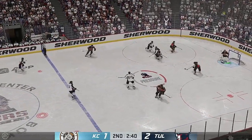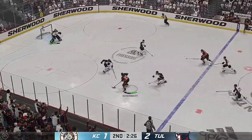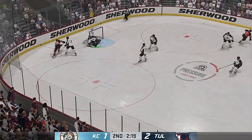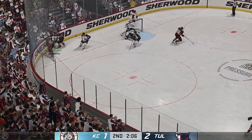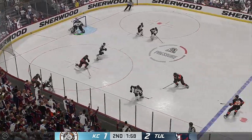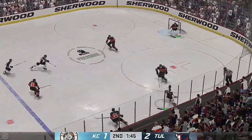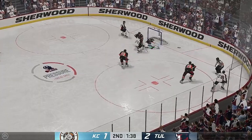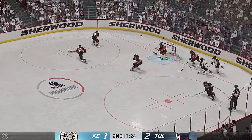Kansas City's got the puck along the wall. Takes the feed. Oh, he just got enough of that to keep it out. Sends it down low. Tulsa's got the puck in the defensive end. Gains the zone along the right wall. Center feed. Oh, he comes up with a stop. And the puck's kicked free.